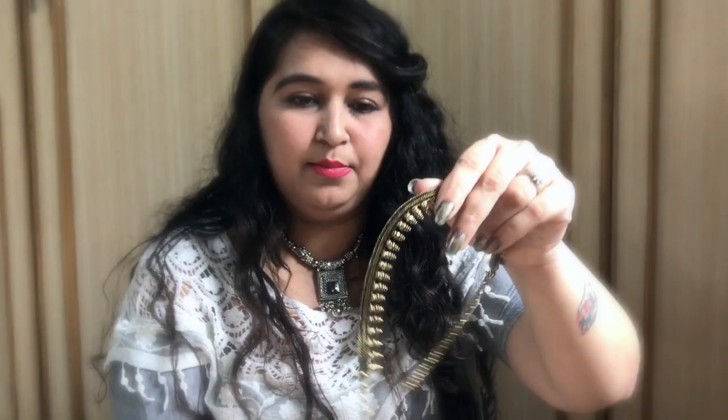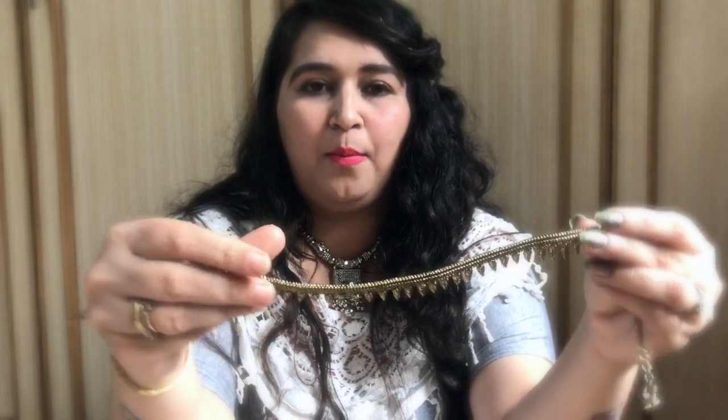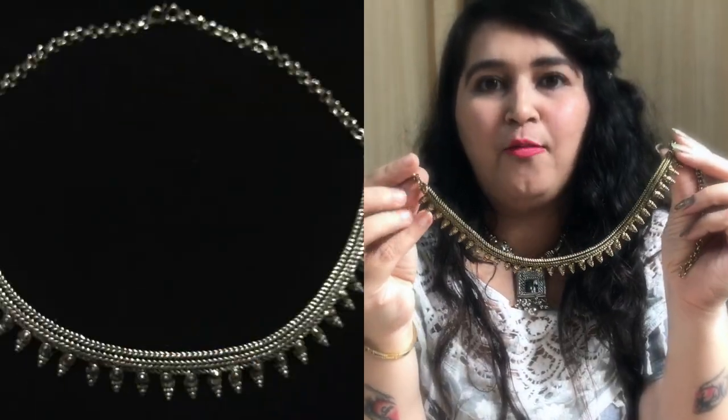I have another piece similar to this, a dull copper. So this is a choker that I got from Westside.